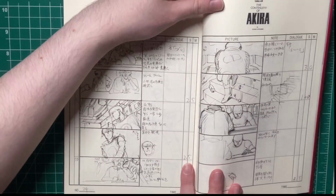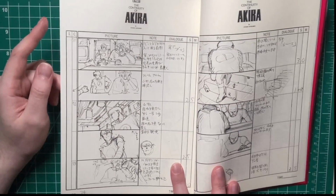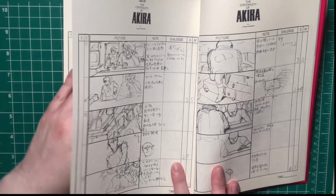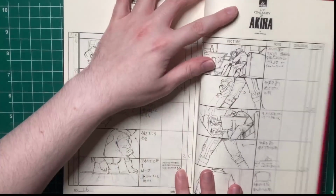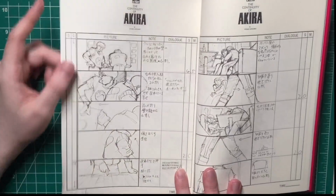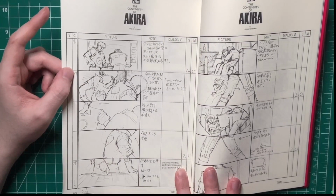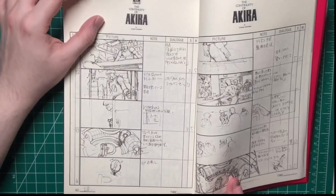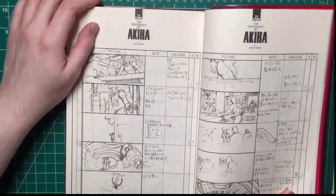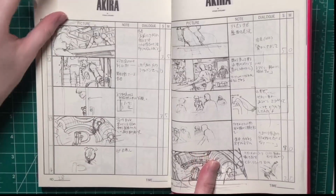And I love looking at stuff like this, very quickly drawn, very gestural stuff to express this story. Great storytelling. Amazing storytelling. I mean, that's got to be so difficult to switch from comics to animation. But Otomo is one of the best. One of the best that has ever done it.